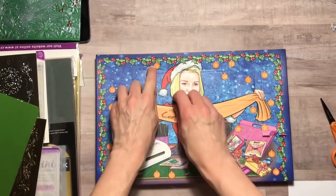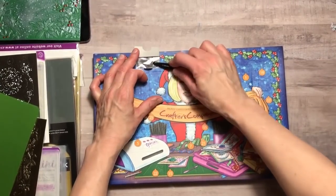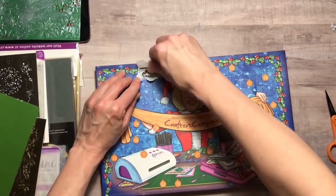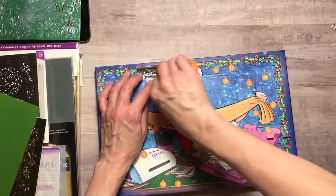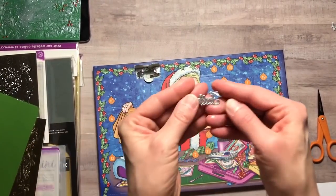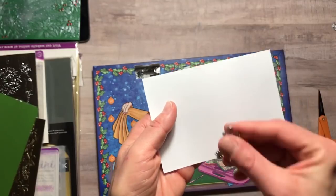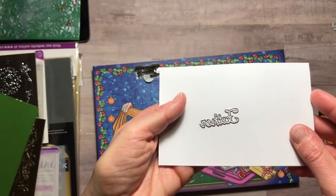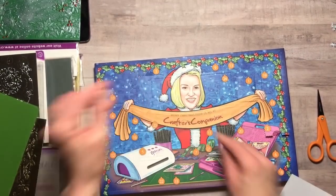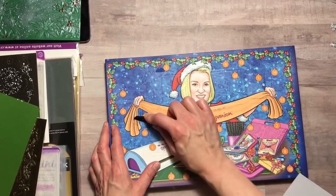Number 3. Number 3 is up here. Isn't this fun? It's another word die. And this one says, what does that say, father? I think that says father. Okay. Number 4, right here. They look like they're getting a little bigger.